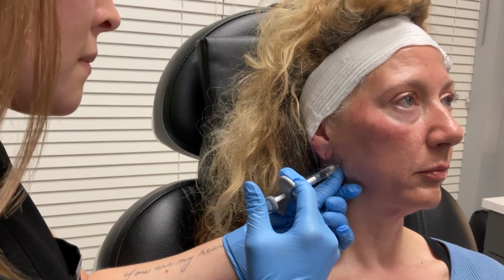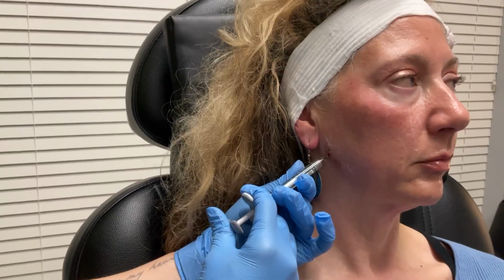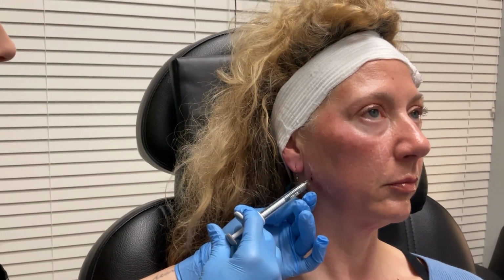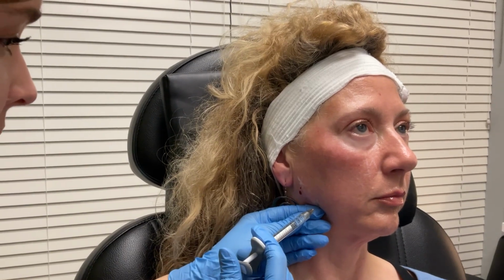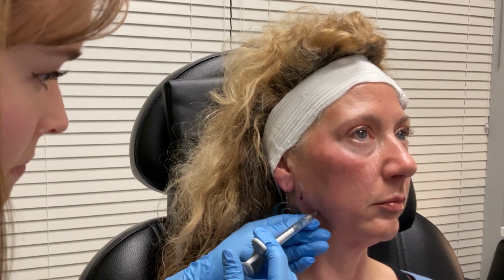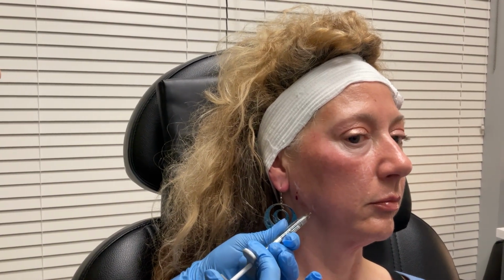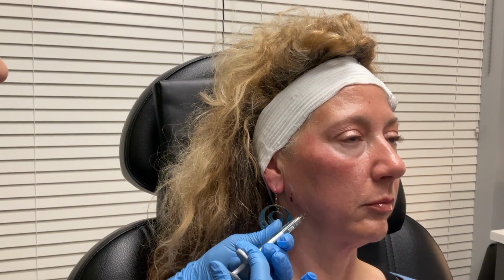We've got to find the bone in order to have the filler have a good anchor. So, you okay? Mm-hmm. When you do jawline filler, it actually helps to lift up the jowls. So that's a nice bonus too. You can see just how simple and fast this is, or was.